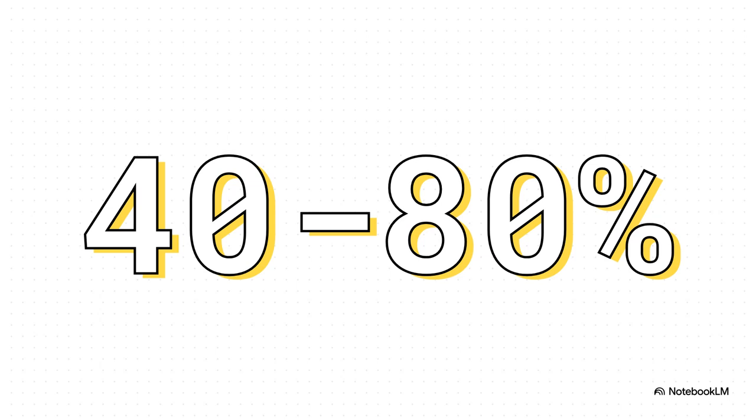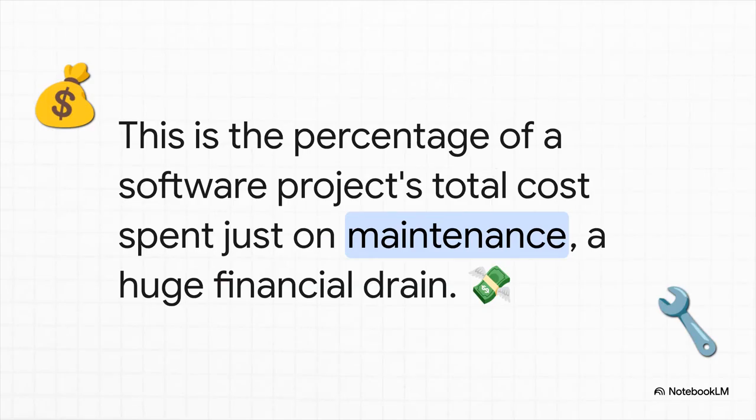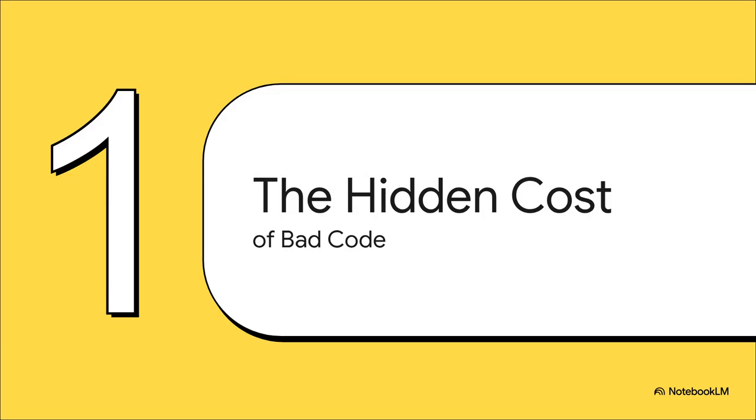Any guesses what this might be? That, right there, is the percentage of a software project's entire cost that goes into just keeping it running, into maintenance. And that number is directly and often painfully tied to the quality of its source code. This shines a light on a huge, hidden problem in the tech world. Bad code isn't just an annoyance for developers, it's a massive financial drain on companies and projects, year after year.